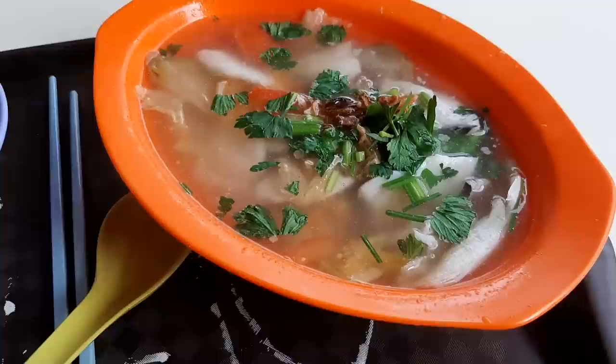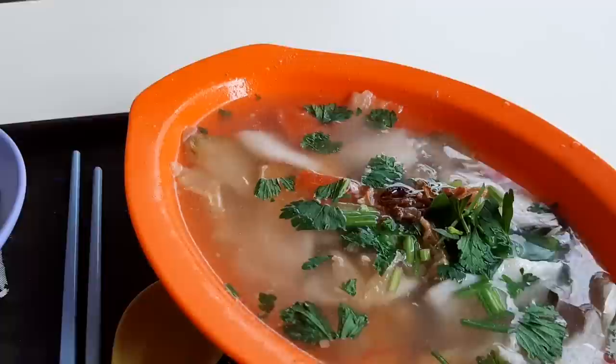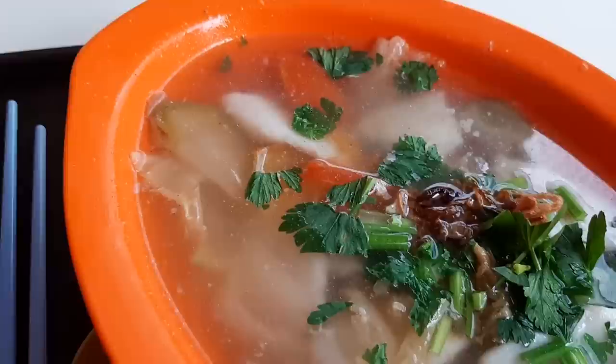Delicious Singapore hawker foods at Geylang East Food Quarter. Welcome to another food adventure with Getting Lost. We are at Geylang East Food Center, or they call this place Food Corner, to try some delicious good food like this fish soup, which is surprisingly very good.